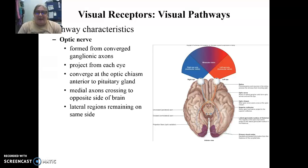The last thing about our vision that we'll talk about is the optic nerve. So we have 2 optic nerves, one for each eyeball. We have a left optic nerve that comes off of the left eye and a right optic nerve that comes off of the right eye. But the information, you've always heard, everything on the left side of the body moves to the right side. Everything on the right side of the body moves to the left side, right?